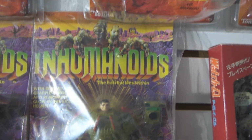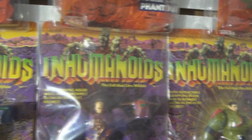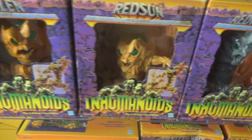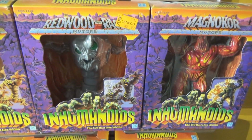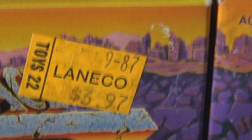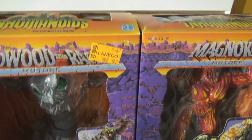The Inhumanoids. I love the Inhumanoids figures. Again, by Hasbro. Was Inhumanoids a cartoon? Of course, a short-lived cartoon. I never saw it. On the box, you see they took some liberties with the mold, because Red Len, Red Sun, and Red Wood are all basically the same figure. They just repainted it. They look great under a black light, though. Look at that price. $3.97 at Toys, Laneco, in 1987.